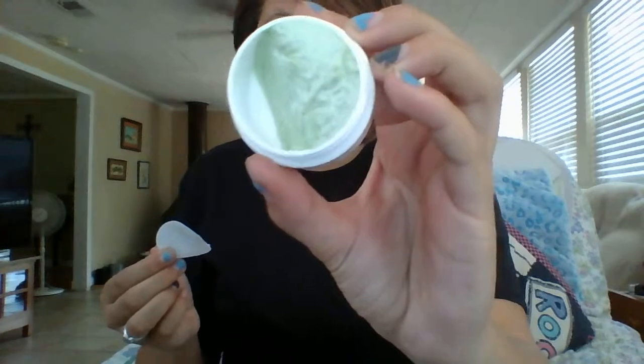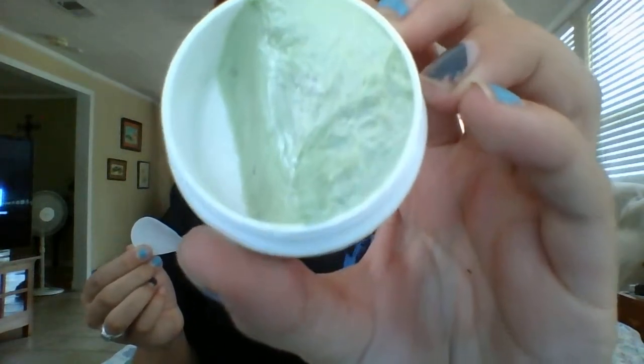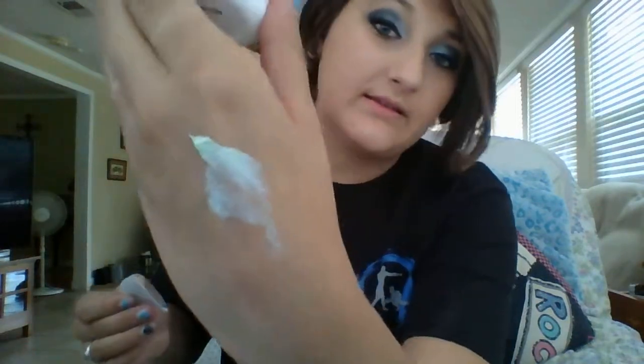And this stuff is really nice, too. My mom didn't even open hers yet. But I'm going to, because I need to show you guys what it looks like. It does have real little kiwi seeds in it. I don't know if you guys can tell. I'm trying to get it way close. But anyways, and on the skin, it just looks like this.